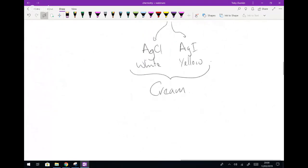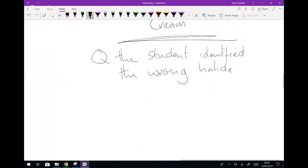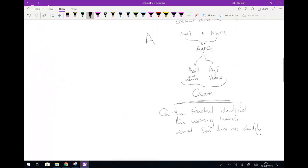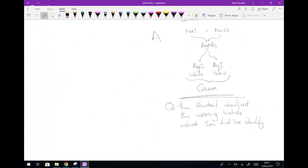It then said in the next question, the student identified the wrong halide. What ion did he identify? This question was really evil, because if you didn't get the first bit, you were going to be absolutely stuffed on the second. But I will always say to students, if you read a question and you're going, wow, I don't know what's going on, read the next one. It might give you a hint.